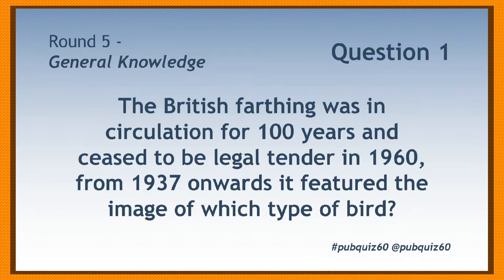and ceased to be legal tender in 1960, but from 1937 onwards it featured the image of which type of bird? From 1937 onwards it featured the image of what type of bird?